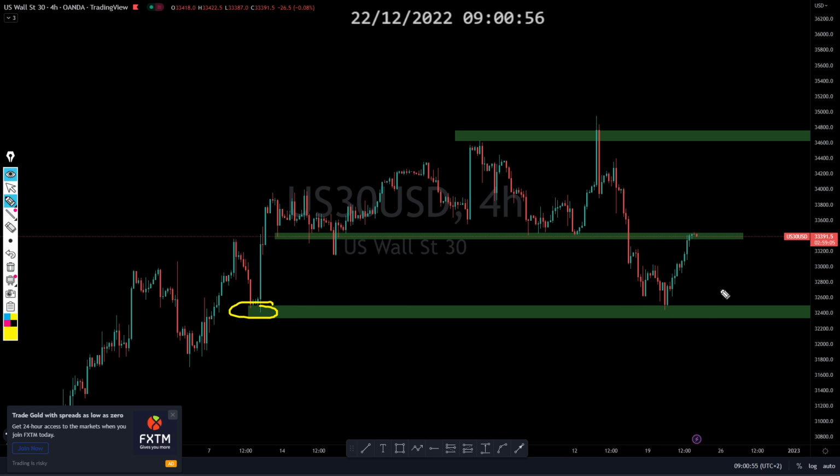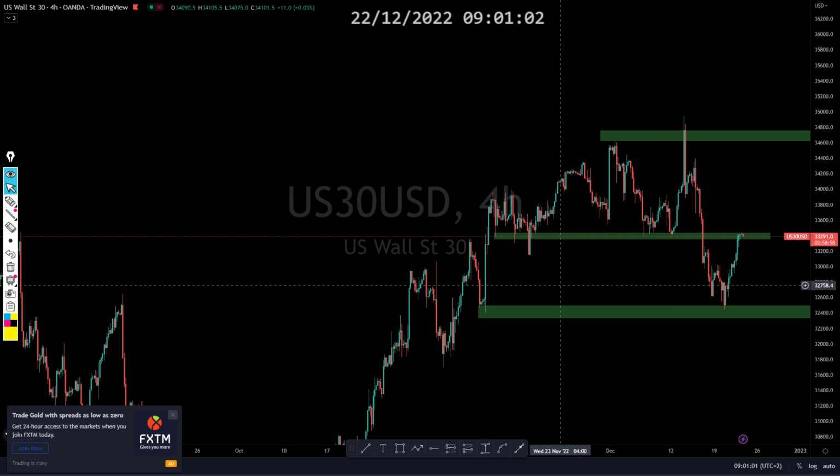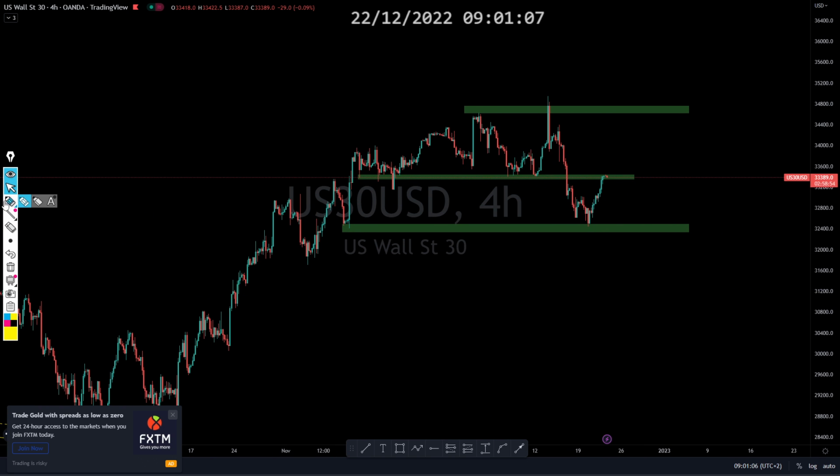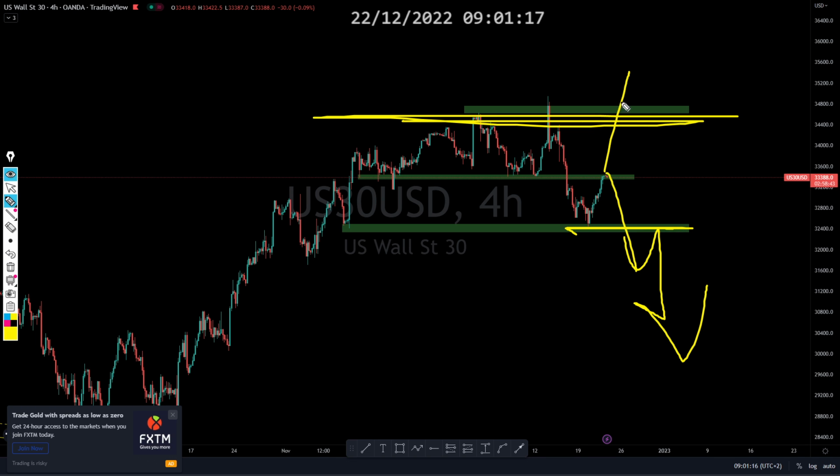But we also have another support very close. So what do we do? It's quite difficult because now we're not sure where the market is going. We're not sure about the trend. Is the trend going down or up? We are not really sure about that. So our job is to do what? To wait for a breakout here. Then we can do what? We can sell. Or maybe we can just wait for the market to break this area. Then we can start thinking about buying.